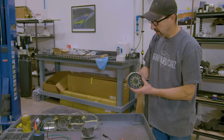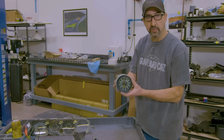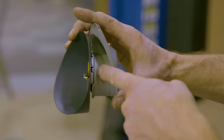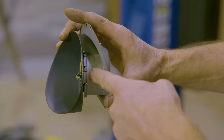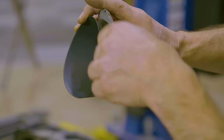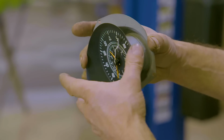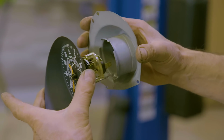What we're going to do is show you how to take it apart. We ended up doing an older one first to get the feel for it before we went to this new one. On these little tabs right here, you can take a pick, and I use a little pick and just put it behind there and bend the tabs back. Once you get all these tabs bent back, this whole piece comes apart.